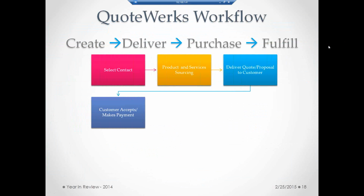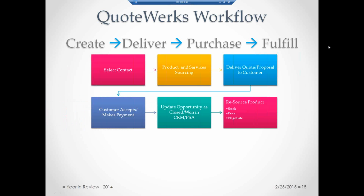Specifically, if they're using QuoteValet, they can actually do that through QuoteValet. You'll receive your notification if they're doing that through QuoteValet. And then the really nice thing is we'll update your opportunity as closed or won in your CRM or PSA. So if you're using any of the CRM or PSAs that we integrate into, you'll be able to update that information from QuoteWerks automatically once your customer has accepted the document.